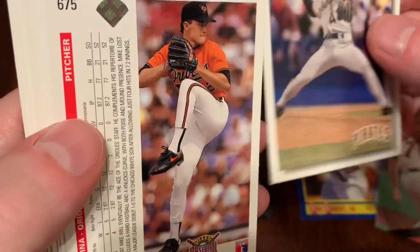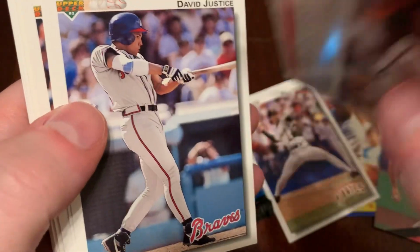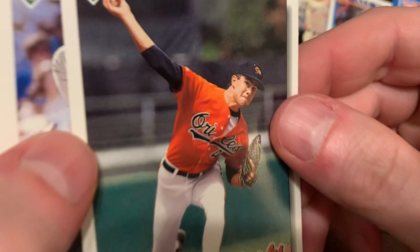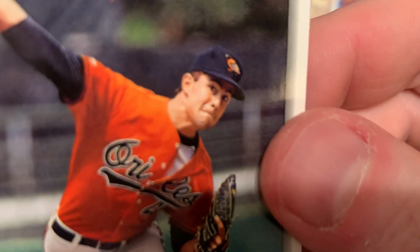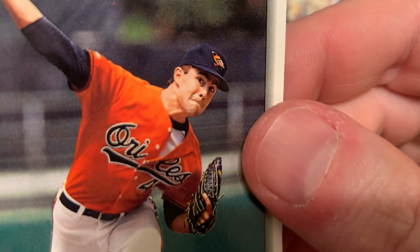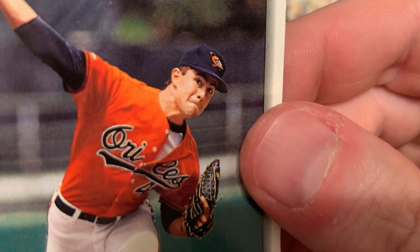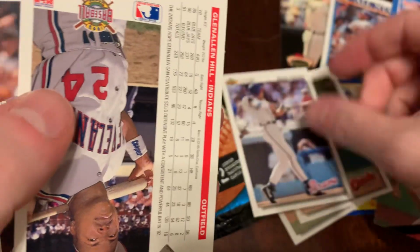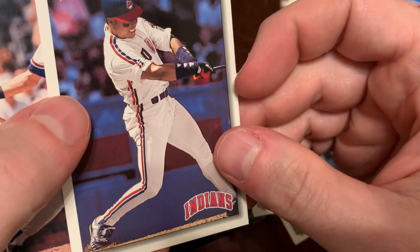So Bill Landrum, not really egregious there. Mike Mussina, nice card to get. His eyes look normal. They're shaded by his hat. I mean, they're kind of bright, but not quite weird eyes bright. Reasonable eyes. Dave Justice, another great card. Would have been very excited to get that card in 1992. There's Glenn Allen Hill.